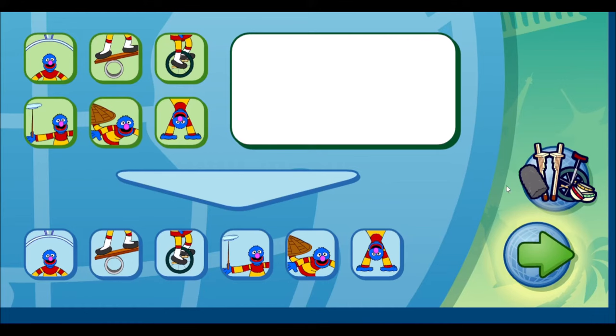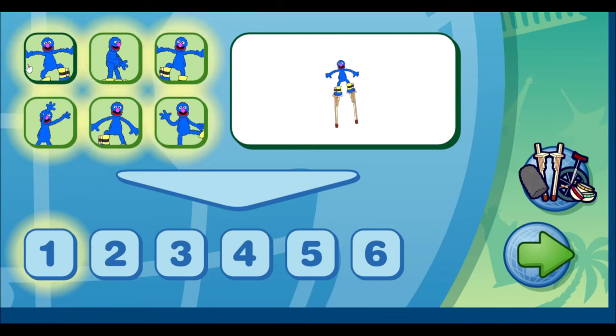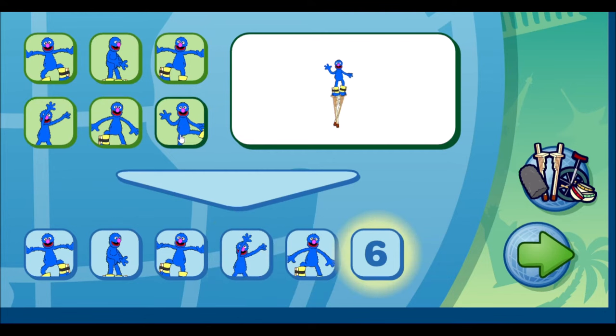Click there to choose another kind of dance. Pick one of these dancing costumes, and then we can make up a dance together. Stilts from Trinidad. Now we shall dance. Click on one of the dance moves. Keep clicking on dance moves until the counter is full. Hooray! Terrific! You used all the tiles.